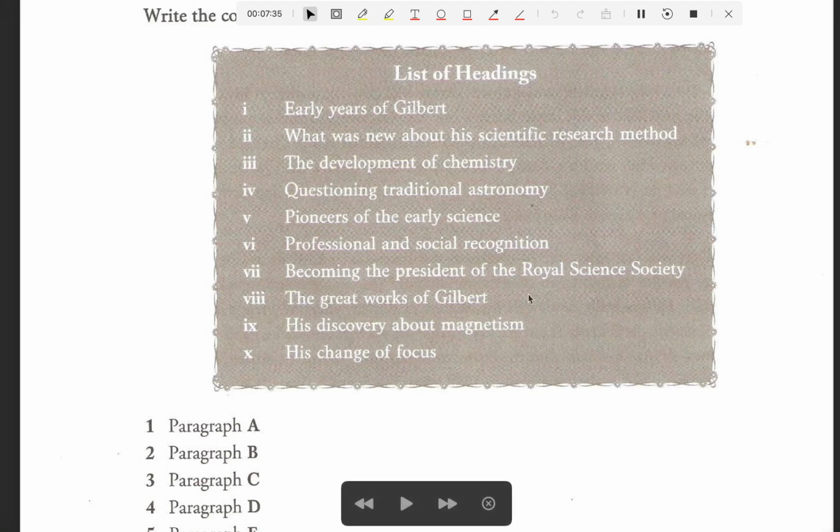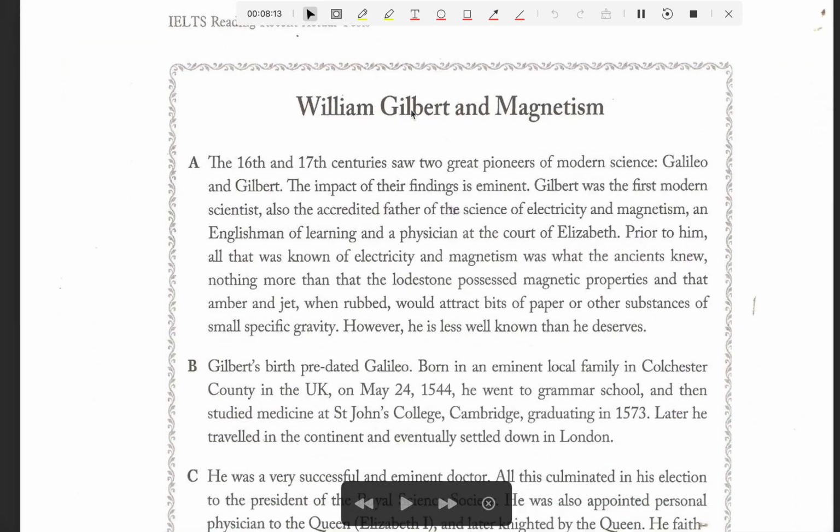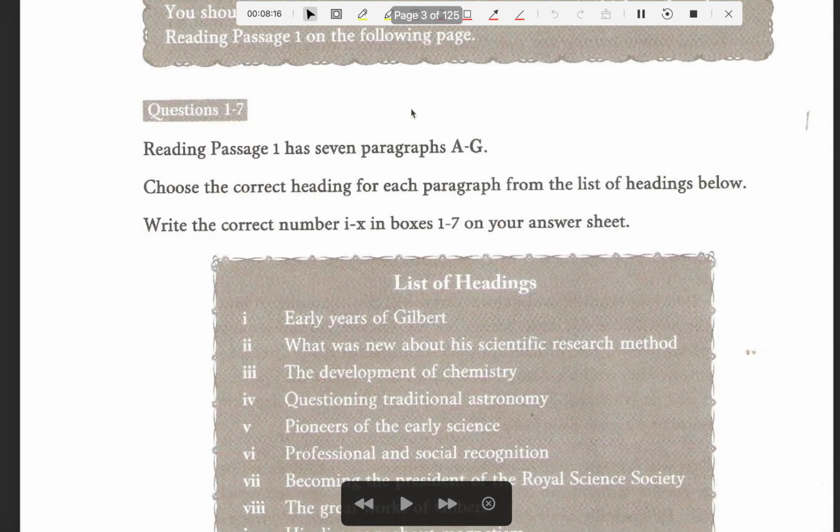Okay, all right. Now, we don't know what your answer is, but let me tell you from experience, what happens is people usually pick this one or this one. Okay, these two are the usual answers. So give you guys a few more seconds. If you're in between here, pick your final answer. For those of you who picked this one, becoming the president of the Royal Science Society, you are wrong. And you might be surprised because it says very clearly here, all this culminated in his election to the president of the Royal Science Society. Exact same sentence. However, it is incorrect because the question we're answering here is the list of headings.